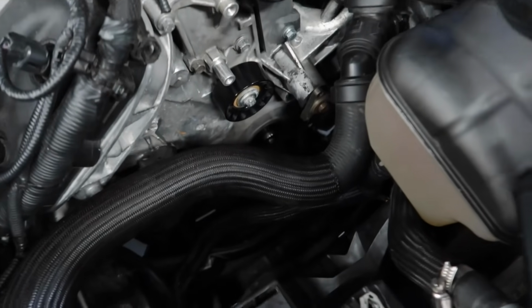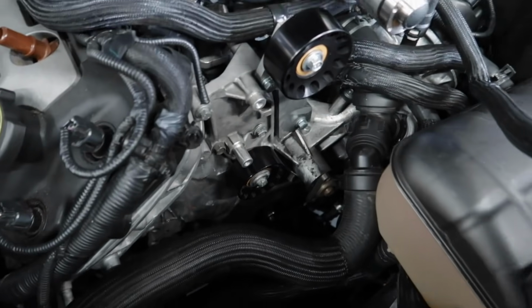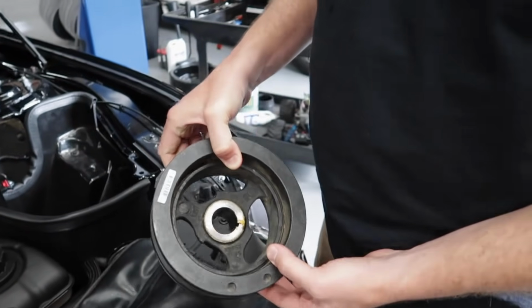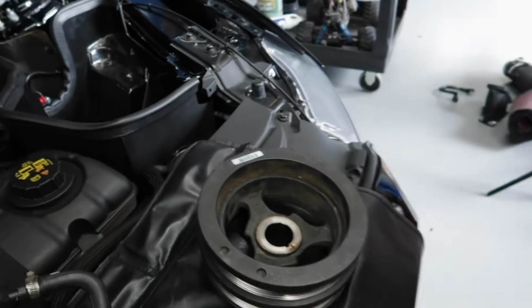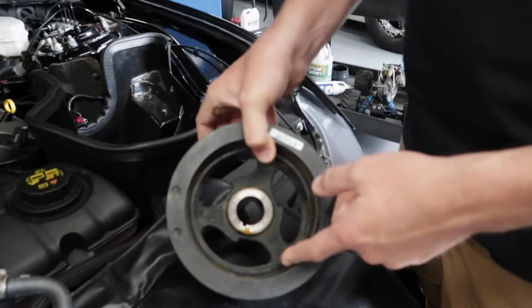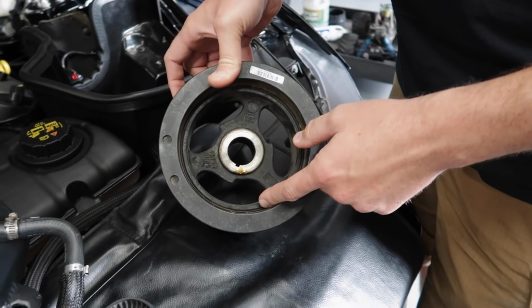Okay, so the stock balancer is off right now, right? Yeah, I see that down there. That's the stock one. So we're going to put on a 5% overdrive ATI. Okay. Donnie's going to get that right now. You know, it looks like it didn't happen to yours, but on these supercharged applications, there's a risk of them separating.